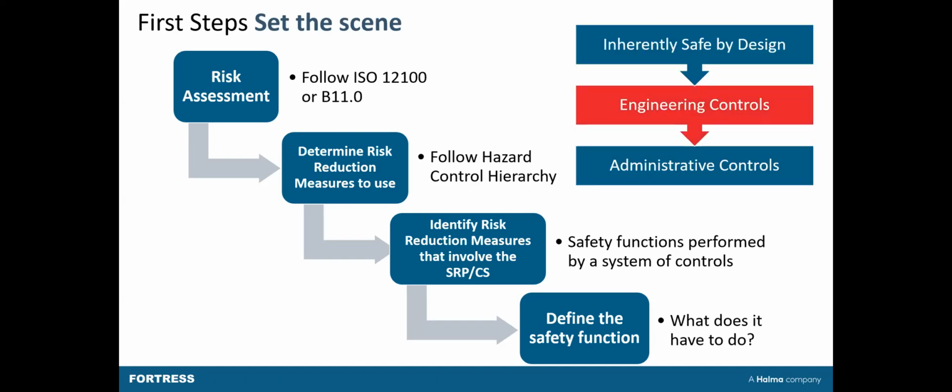And for that, you follow this hazard control hierarchy, which is in both B11.0 and 12100. You start with trying to make it inherently safe by design, so designing out the hazards. If you can't do that, then you look at engineering controls. And that's going to be anything like guarding or interlocks or anything that physically separates humans from the hazard and stops them from being able to come into contact with it. And finally, the last thing that you'll do is administrative controls if you really can't reduce the hazard sufficiently by other means. And that's things like lockout tagout, training, PPE and things like that.